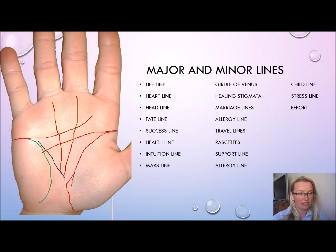The Mars line is on the opposite side, where it comes from the Mount of Mars, usually only a short line. That can also be a support line. So a support line would be, for instance, a line that runs alongside the lifeline, and that supports that part of the line. Sometimes the Mars line acts as a support line as well.